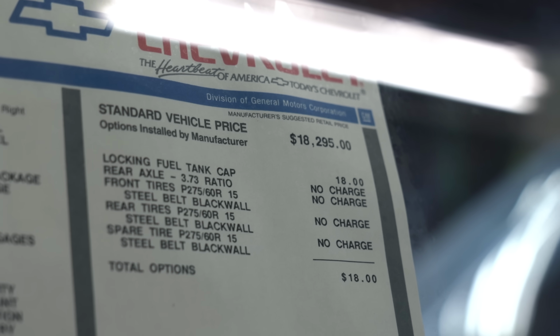Very interesting fact, with this truck, the only additional option that you could get was a locking gas cap. It's here on the window sticker. It was an $18 option, which the gentleman did order with it, and it does have it on it. And I would like to show you that gas cap, just so you can see it. Pretty interesting little fact. So we're gonna take a walk over.